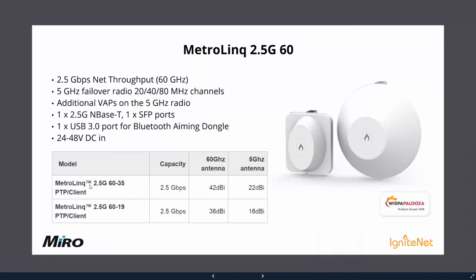So as you can see, this is the MetroLink 60/35, right? And it has an antenna gain of 42 dBi. So it can handle distances of up to 1.5 kilometers with good line of sight, and on the 5 gigahertz, once again, 22 dBi. Same with the 60/19, the smaller one. It has an integrated antenna of 36 dBi, and on 5 GHz it is 16 dBi. We recommend this one only for distances of up to 800 meters, same as the MetroLing One. Please remember that we are working with millimeter wave technology here. It can't go further than 1.6 kilometers, because then you are going to experience oxygen absorption, and that's going to affect your link tremendously. It's really going to disrupt the entire process and management system on the back end.